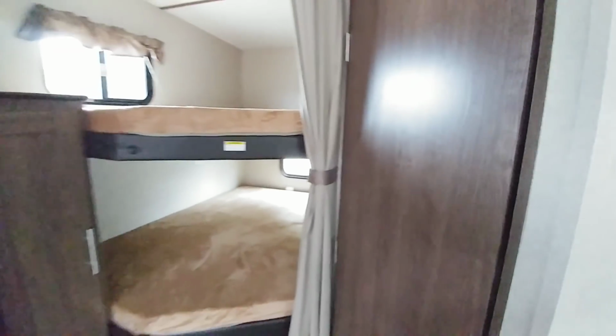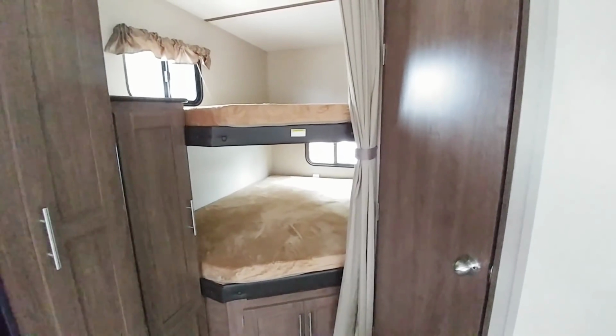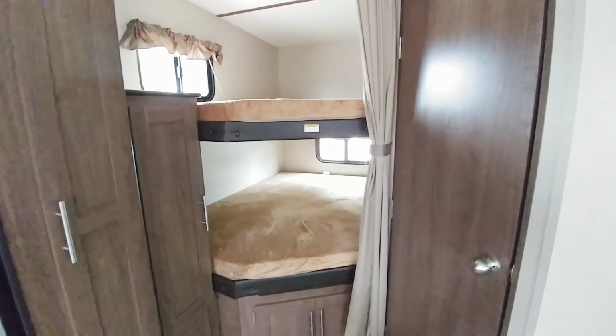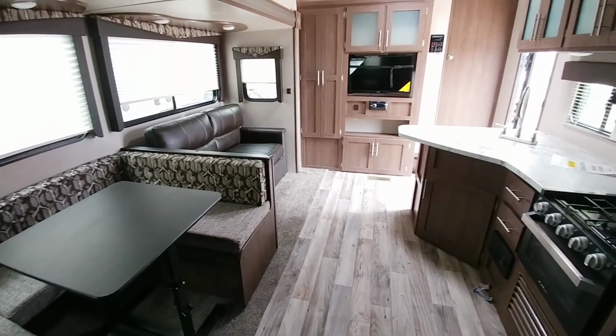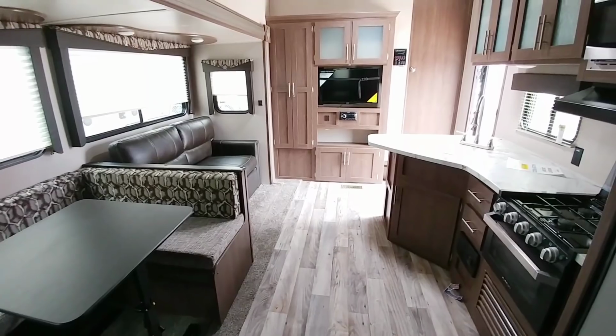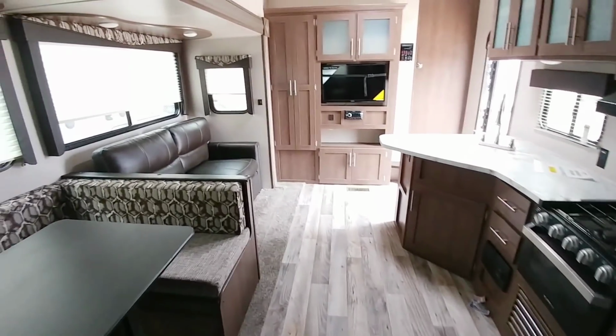It gives you a lot of sleeping space for kids. It's something you can tow with a relatively light 3/4 ton or 1 ton single rear wheel truck without really any issue. And it gives you a tremendous amount of living area up here for entertaining. This is, in my opinion, what a lot of people might want to look at for their first fifth wheel, especially if they have a 3/4 ton truck and they're looking for something that their truck can tow.